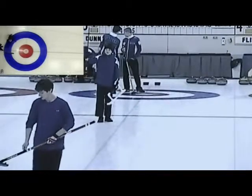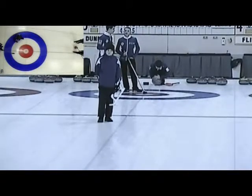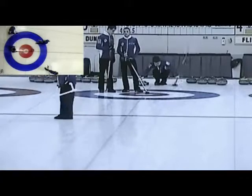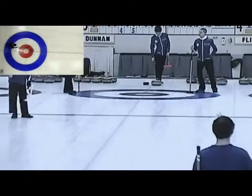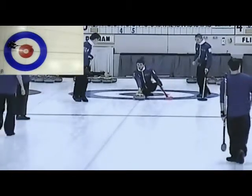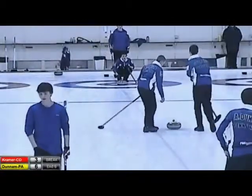And we're back from the break. We're on the second or third stone here, Kramer versus Dunham on sheet 3. And we're working on setting up some cameras from sheet 2 to point over to sheet 1 so that we can show some shots of the Vukic game. So the score on sheet 3 is currently Dunham 6, Kramer 3.